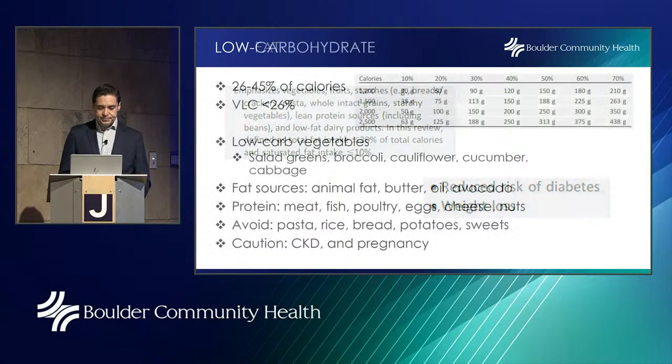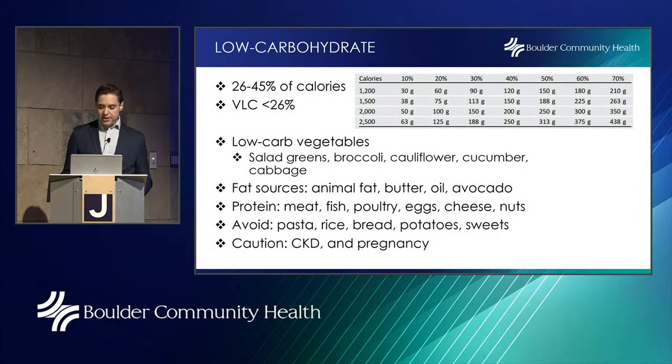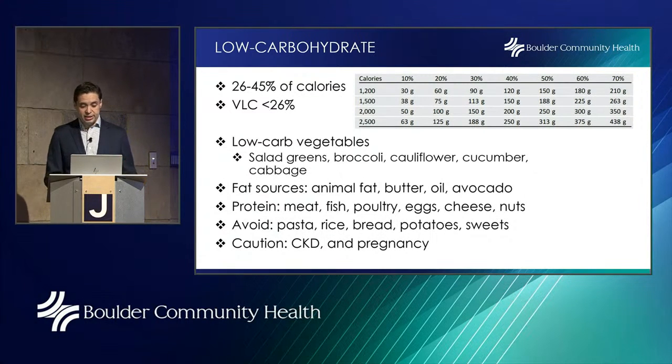And now the low carb diet, that I think is also very important to talk about, because we can see a lot of the keto diets or so. So low carb diet, as I mentioned, hopefully we can get the total carbohydrate intake less than 50% of total energy. Low carb diet is considered 26 to 45%. And very low carb diet is around 26%.